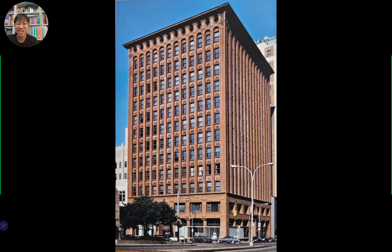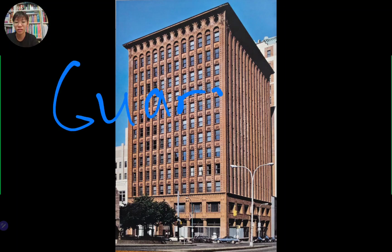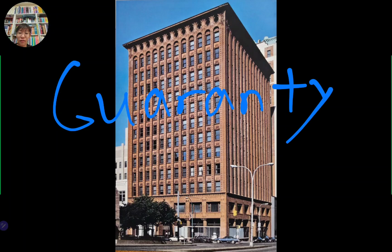Now, this isn't actually a skyscraper. It's actually called the Guarantee Building. The only thing that it actually is, is a building. The Guarantee Building itself isn't much of a skyscraper. In fact, you can hardly call it an office building itself too.